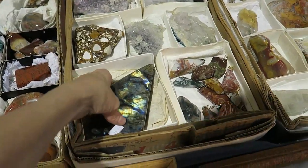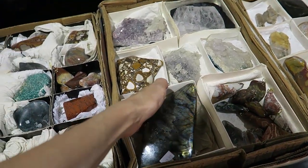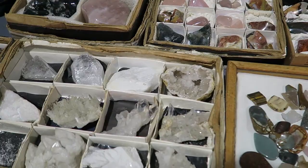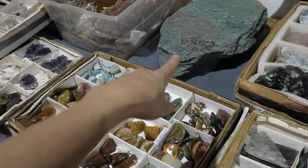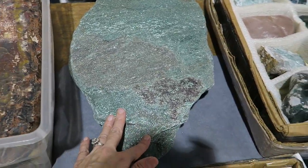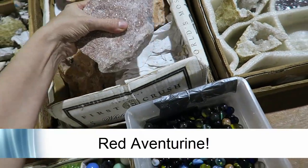Look at this labradorite. Nice flash. Scotty's got a lot of labradorite. So, very good pieces, good value. And then he has a lot. Look at this green aventurine. Glittery green aventurine. A red aventurine. You don't see this often.